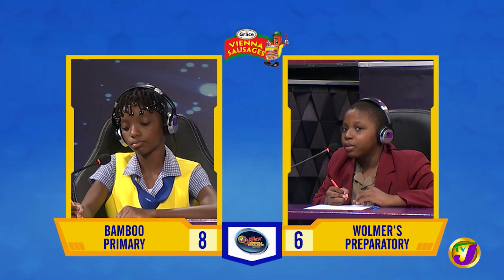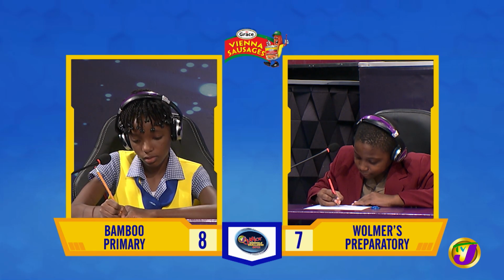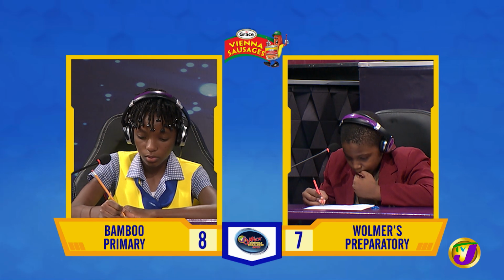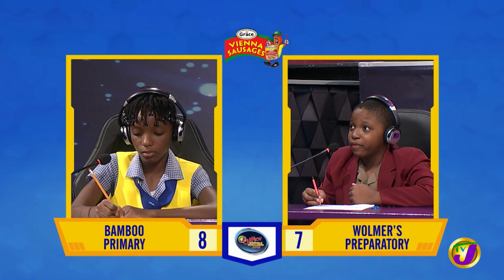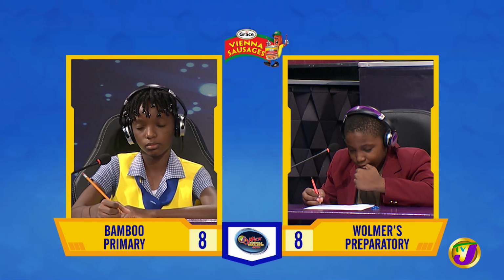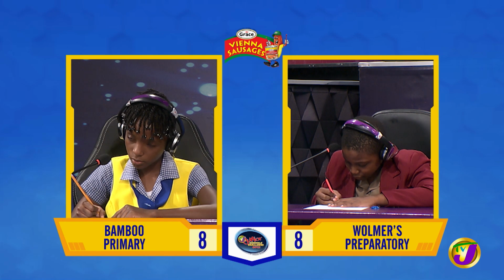The bell came first. Tyler, would you like to try? Yes, please. 4 5/9. Correct, and we're still with you for your questions. What is 625 millimeters in centimeters as a decimal? 62.5 centimeters. Correct. A sum of money is shared in the ratio 2 to 9. If the smaller share is $140, what is the total sum of money shared?